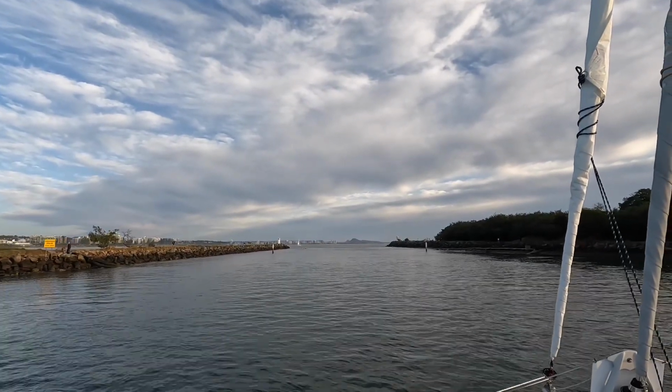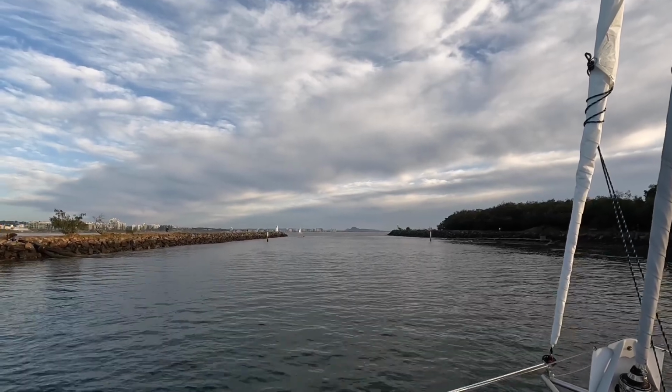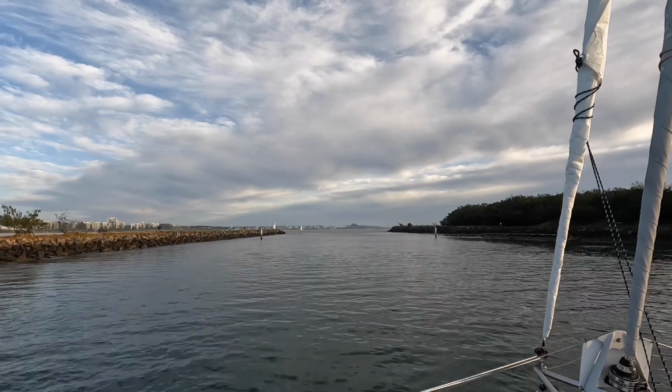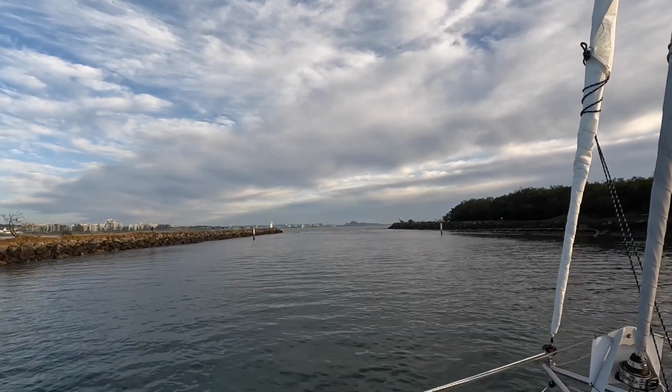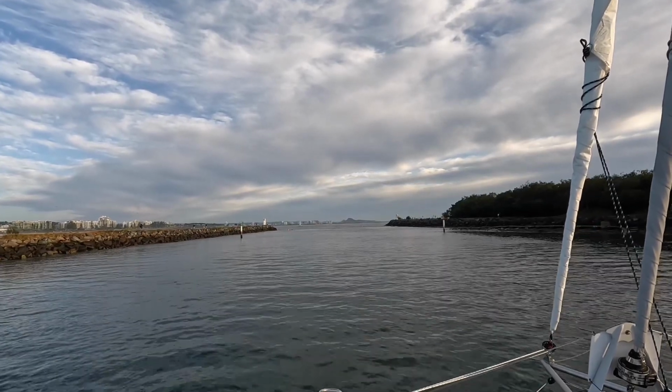Bar entrance. And it's really quiet this morning, which is great, and that's our friends. Crazy little thing, with his sail hoisted up already.